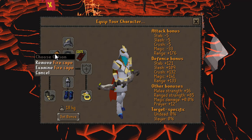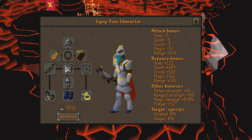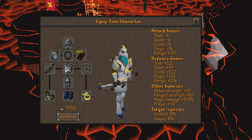I did watch the replay on that attempt. I was fighting Jad for 49 seconds and I tanked 5 magic hits.